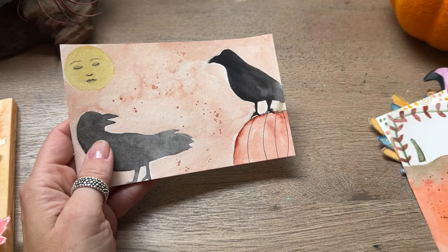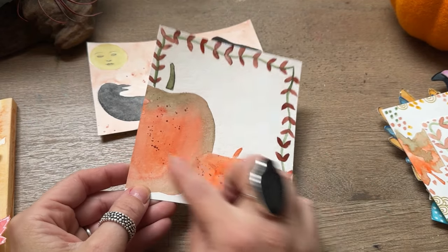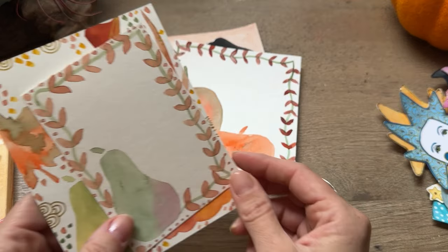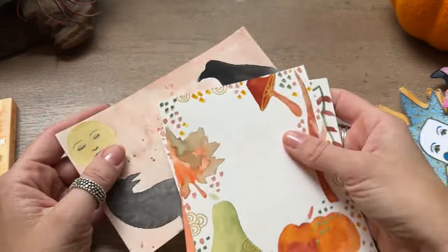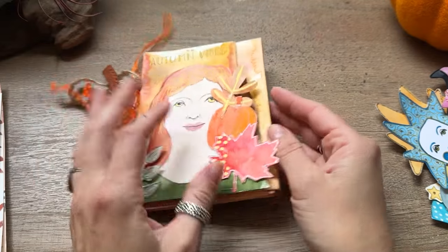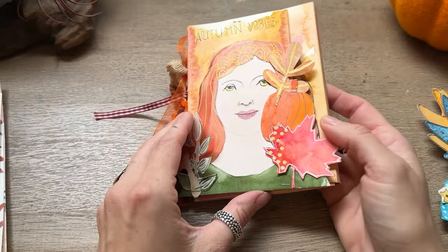And I'm not much of a card maker, but I started making all these watercolor cards with the shapes. I just went to town. I had so much fun. It's very satisfying. So they make beautiful stationery cards. Can't go wrong. And of course, I have to do a little fall themed book.